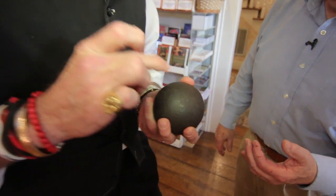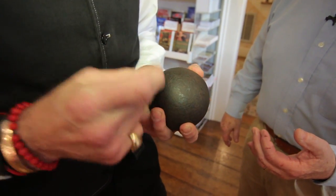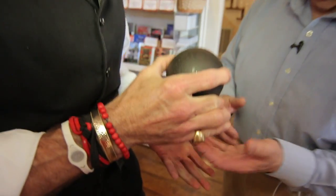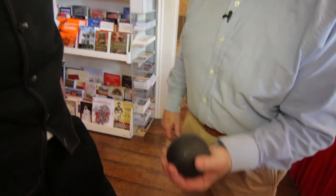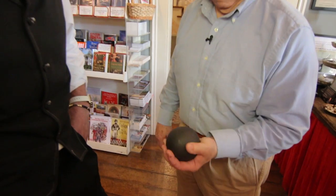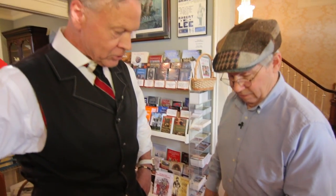But to give your viewers an idea, this is actually a 6-pound solid shot Confederate cannonball. It's one of a dozen that was dug up out of our yard 15 years ago. And we're gonna let you hold it, but I tell folks it's deceptively heavy. It is. It is a toe breaker if you drop it. And if you like to grocery shop, it will make you appreciate that next 4 or 5 pound bag of sugar that you pick up in your local grocery store.